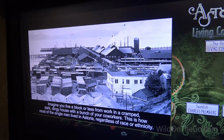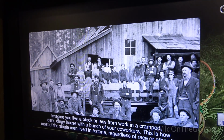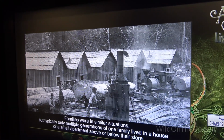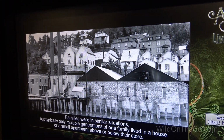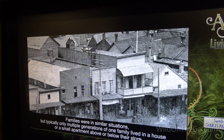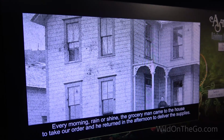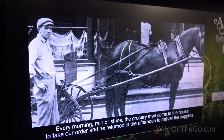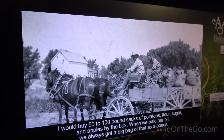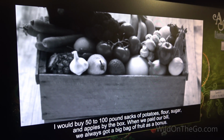Imagine you live a block or less from work in a cramped, dark, dingy house with a bunch of your co-workers. This is how most of the single men lived in Astoria, regardless of race or ethnicity. Families were in similar situations, but typically only multiple generations of one family lived in a house or a small apartment above or below their store. Every morning, rain or shine, the grocery man came to the house to take our order, and he returned in the afternoon to deliver the supplies. I would buy 50 to 100 pound sacks of potatoes, flour, sugar, and apples by the box. When we paid our bill, we always got a big bag of fruit as a bonus.